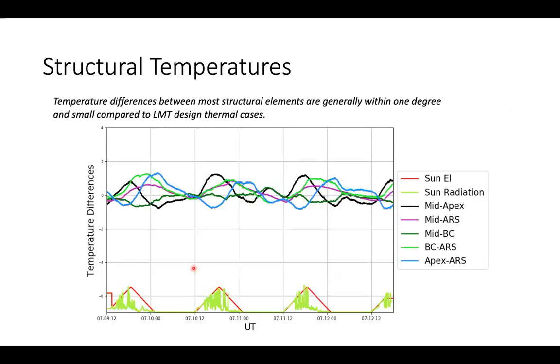And we can look at the temperatures of different parts of the structure. These are all structural temperatures, so looking at temperature differences between the middle of the backup structure and the alidade, the counterweights, and the big central cone that forms the center of the backup structure, and also differences between the counterweights and the alidade and so on. So maybe it's not so easy to see. The scale here is 1 division is 2 degrees. So you can see that we get maybe 1 degree differences going in here, but nothing like the 5-degree differences that were necessary to drive big surface deformations.